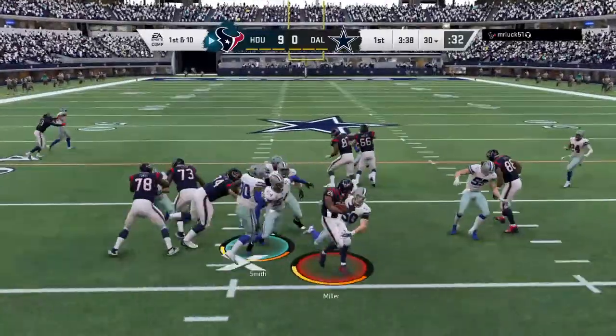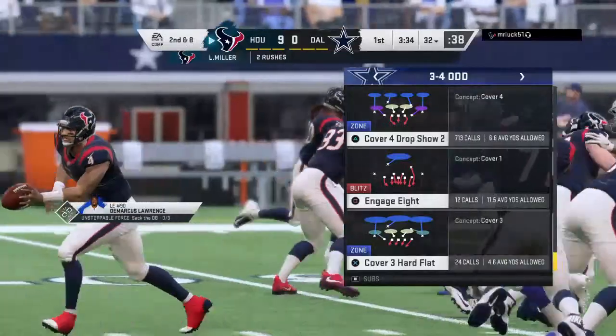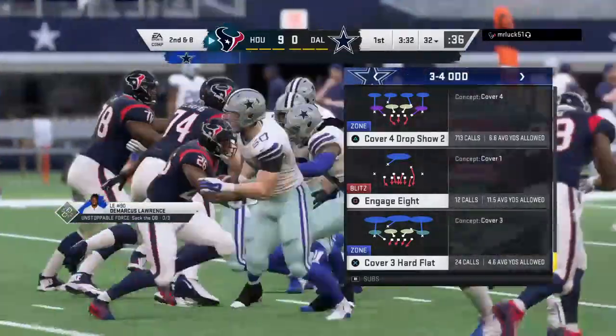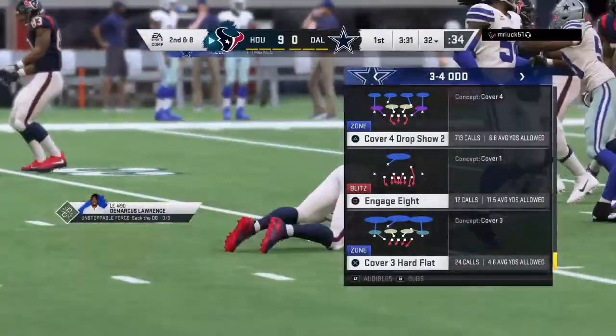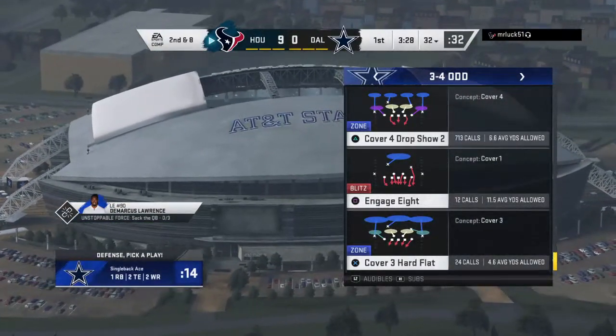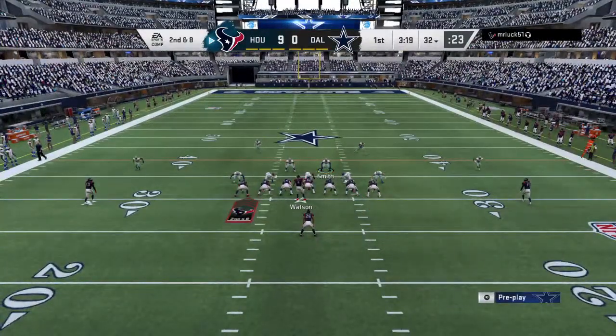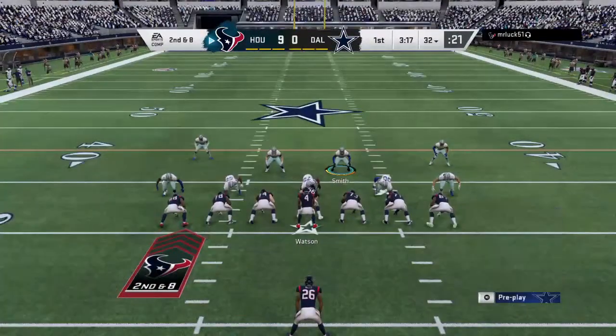Watson going to give this one to Miller. Give him a couple on the carry there. 2nd and 8. They tried a quick hitter inside, but that one was swallowed up because what they're hoping, those big defensive linemen will take the bait and move laterally and open up a crease that they can run through. Didn't happen on that play.